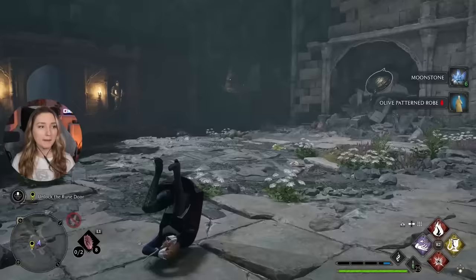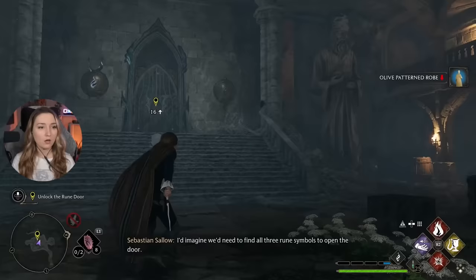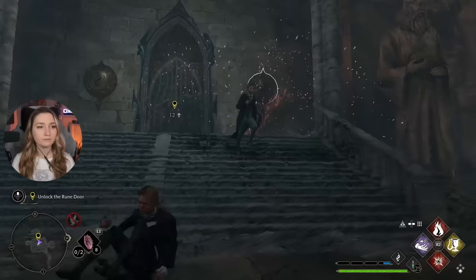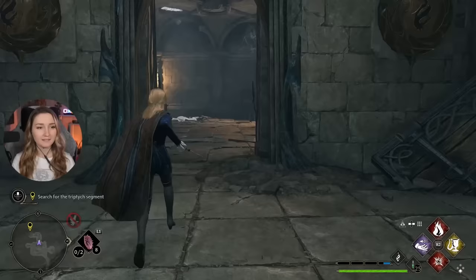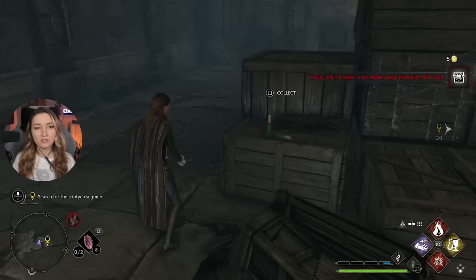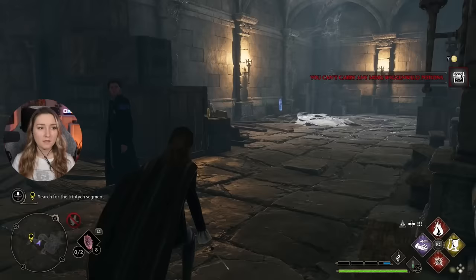Okay. I imagine we need to find all three room symbols to open the door. Oh, this one's behind. Incendio! Can't get out of here quick enough. Oh, that was easy. There we go. Oh, there's gonna be a huge fight, because look at all these Wiggenweld potions the game's giving us. Mm-hmm. Revelio. I'm ready for it. Whatever it is. What is this?